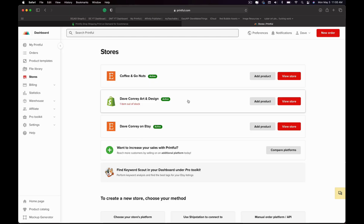Starting with Printful, I'm going to add this to my Shopify shop. So I'm going to add a product there to that one. And you can have multiple different shops within your system, and this works for both Printify and Printful. So if you have an Etsy and a Shopify and a Wix and an Amazon, you can do all of that. Or if you want to have multiple Etsys with all types of different shops, you can do that as well.